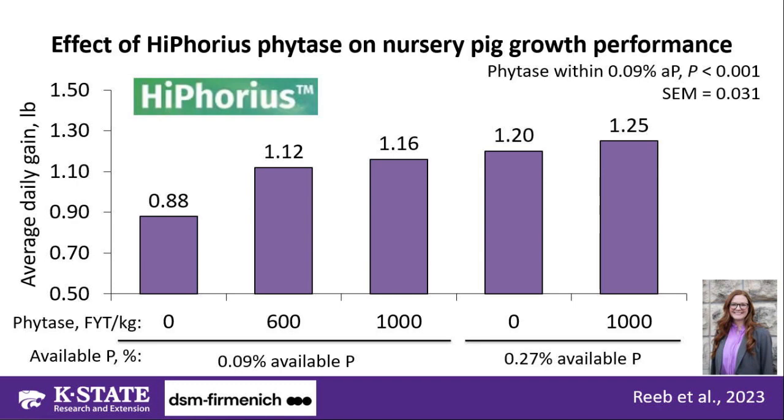Now to transition and spend a few minutes talking about what we've learned on the phytase side. Macy Reeb conducted this study in collaboration with DSM, where we used their Hyphorius product. We formulated 3 diets with a 0.09% available phosphorus, and then we formulated 2 diets with a 0.27% available phosphorus. And within those low phosphorus diets, we added graded levels of phytase, 0, 600, or 1,000 FTUs per kilogram. Similarly, on the 0.27% available phosphorus, either 0 phytase added or 1,000 phytase units added.